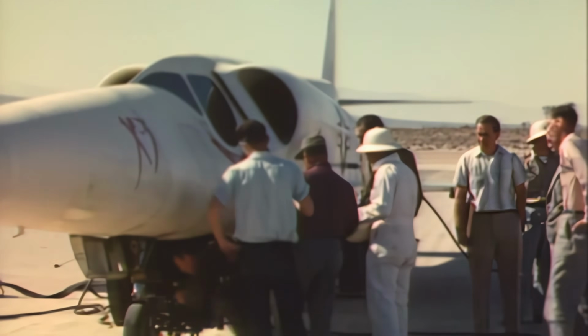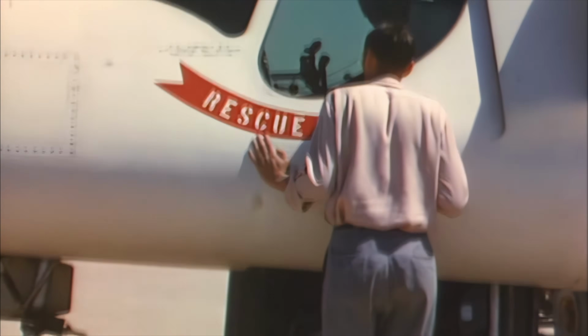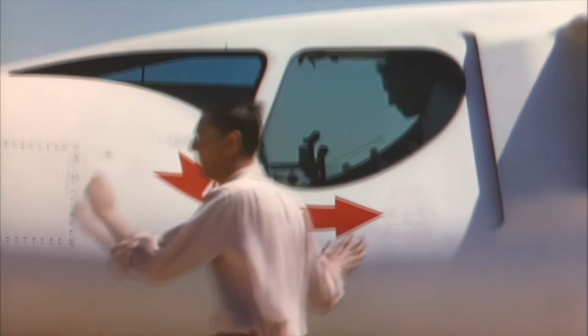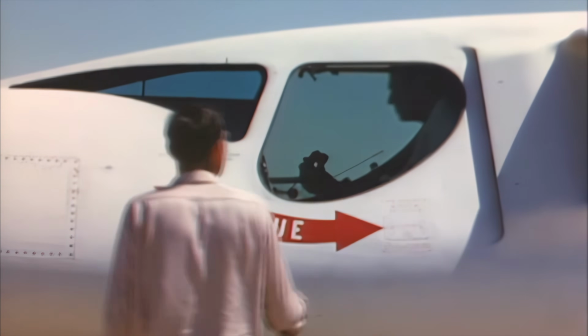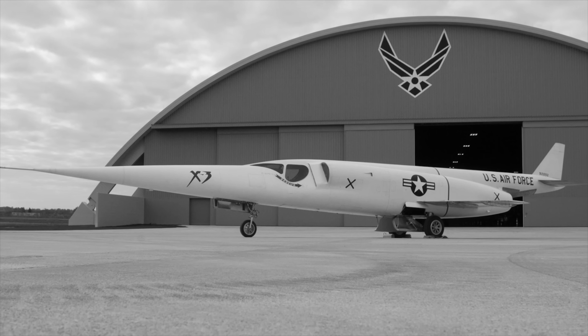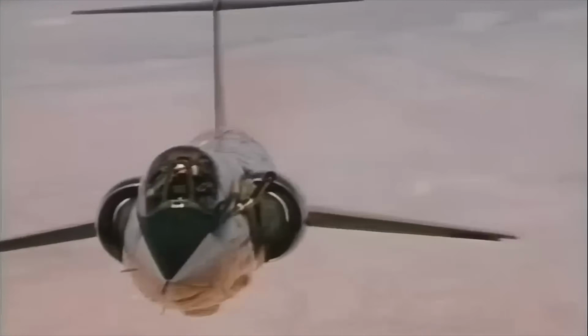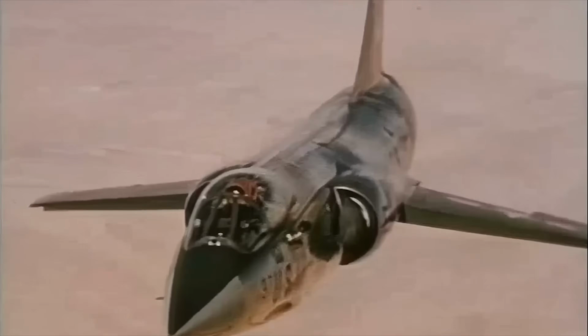The extended nose was to allow for the provision of test equipment, while the semi-buried cockpit and window screen were designed to alleviate the effects of thermal thicket conditions. The low aspect ratio, unswept wings were designed for high speed, and later, the Lockheed design team used that data from the X-3 tests for the similar F-104 Starfighter wing design.